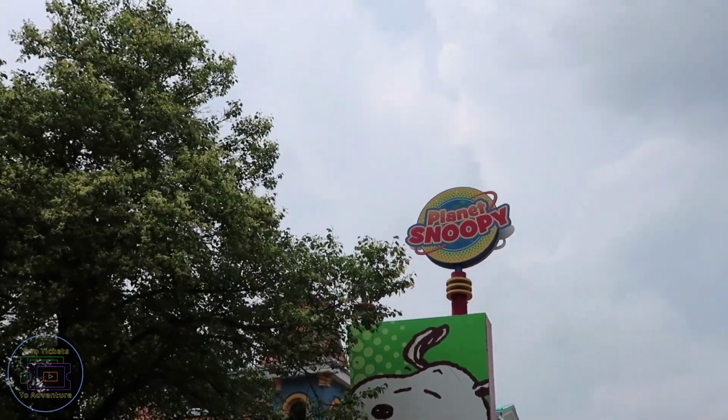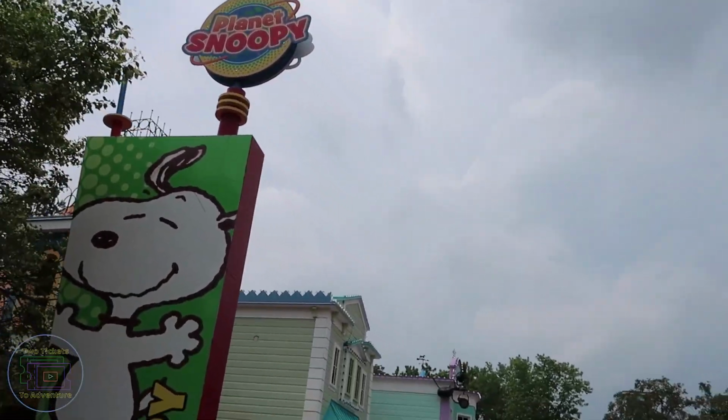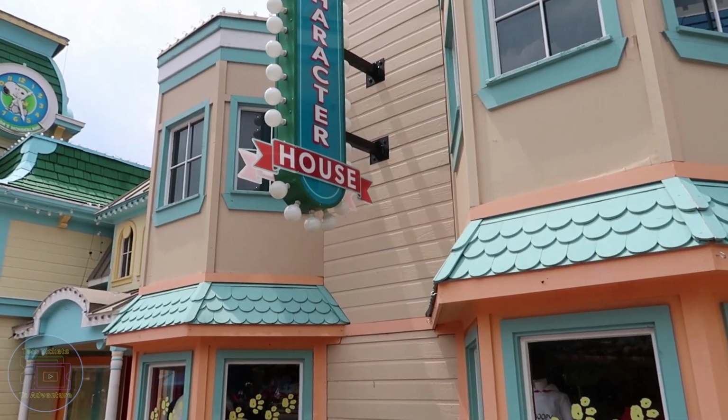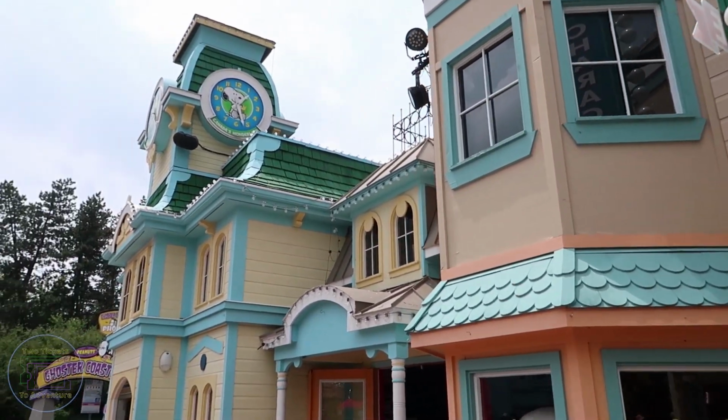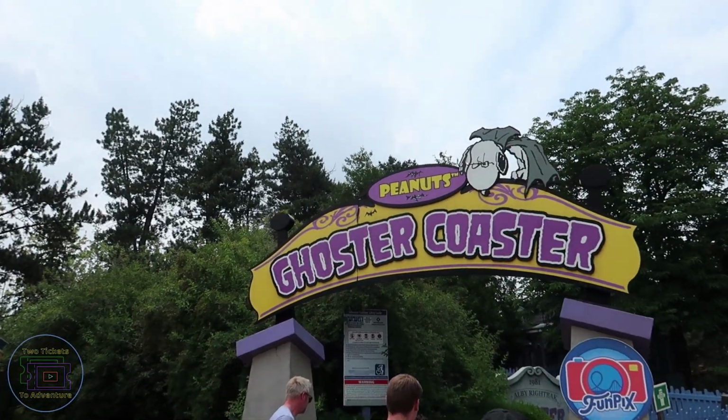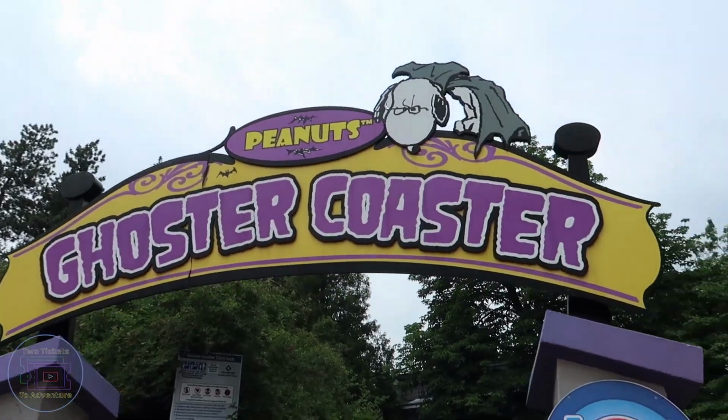Okay, so there is a Planet Snoopy here as well. I thought it was just the kids zone, and this is where the next family coaster is. And look how cute this building is for Planet Snoopy. It's really neat, really like that. But as for the next family coaster credit, we're doing Peanuts Ghoster Coaster.